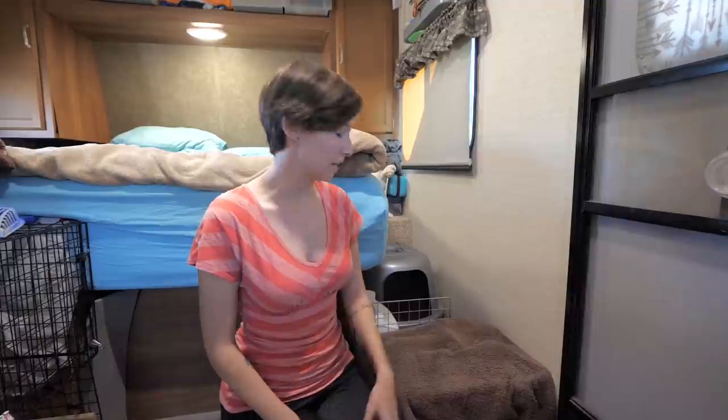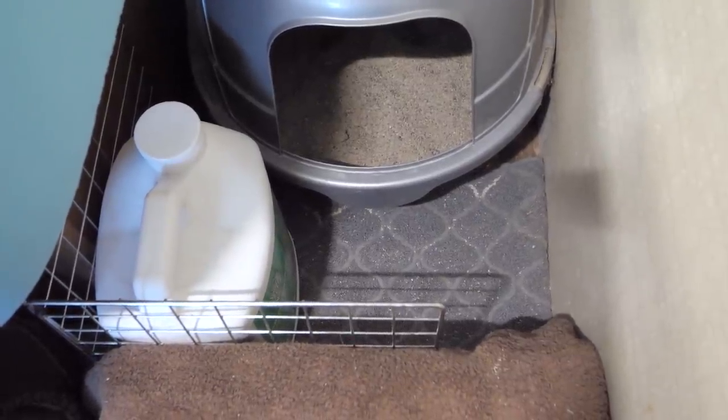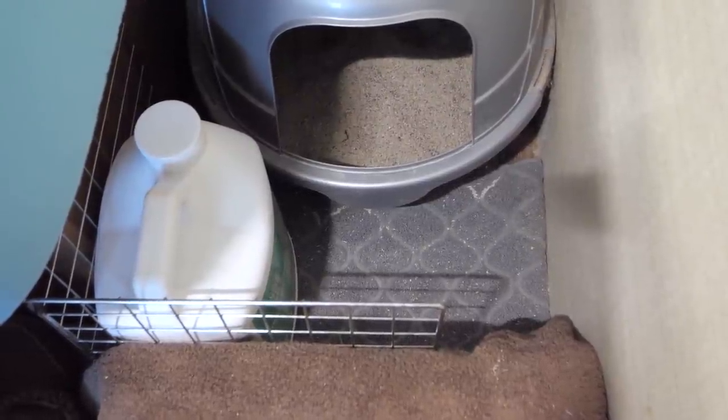And so what we have done is, we actually have a nice litter mat. It's actually made for litter boxes. You know, we have a litter mat down here, and for the most part, it catches a lot of the litter out of their paws, and it's amazing. We used to not have a litter mat. We used to just have a towel down there, and it has made a massive difference.